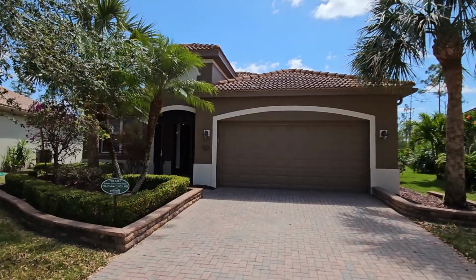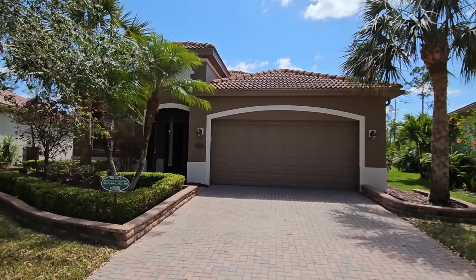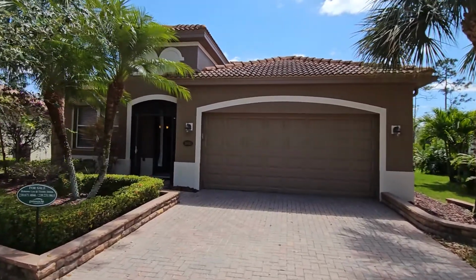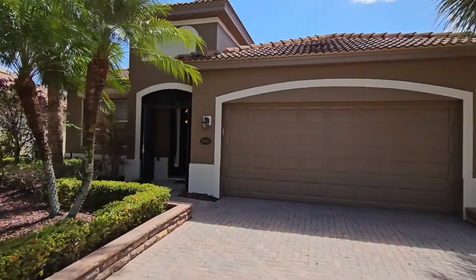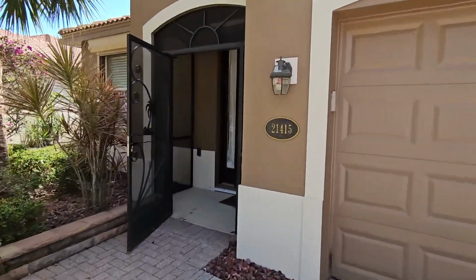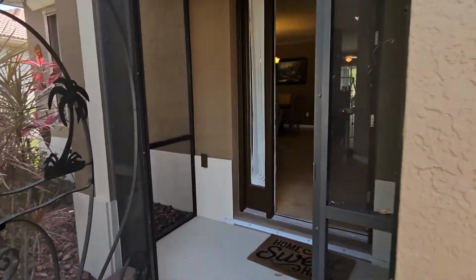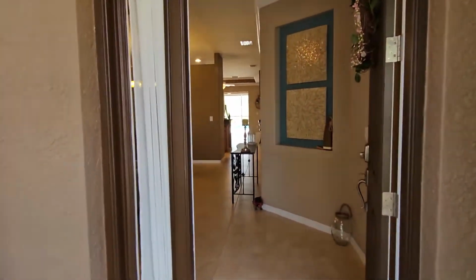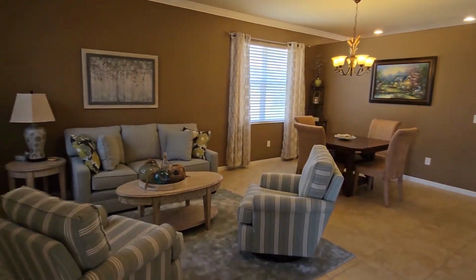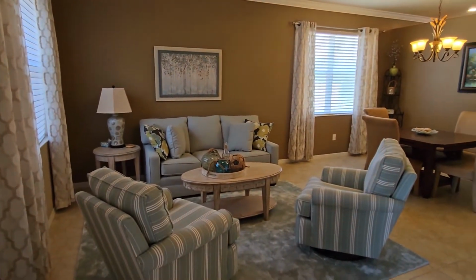This is at 21415 VELINO Lane. This is the Madeira floor plan, part of the executive line of homes that you would have found here at Terra. This is a 3-bedroom, 2-bath, 2-car garage home. It's got a pool, spa, just over 2,000 square foot, and it's being sold turnkey furnished. That means you're getting everything that you see, along with the forks, spoons, knives, plates, linens, and so on.